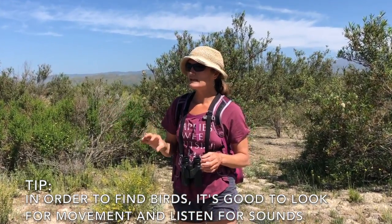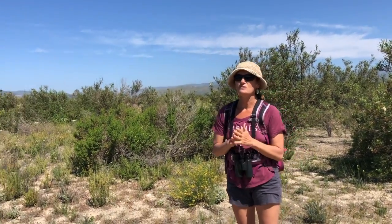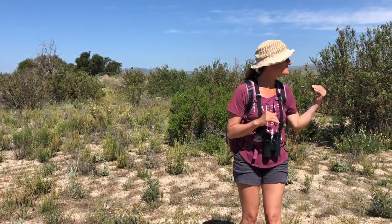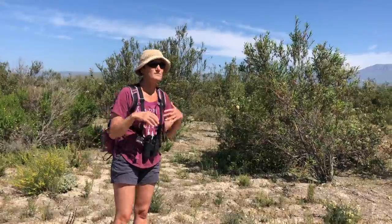So looking for anything that catches your eye, most likely something abnormal in nature. Whether you're looking for birds or other animals, you always want to look for movement or sound. Sometimes that means you have to stop and be quiet. Sometimes that means if you stand next to a shrub or a bush, you could blend into the environment, and that makes it where you don't stand out and scare all the animals away.